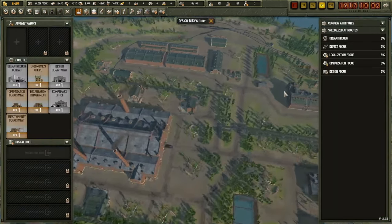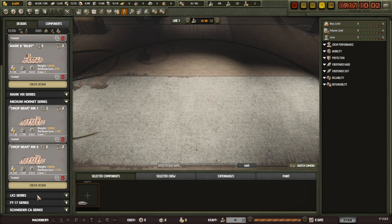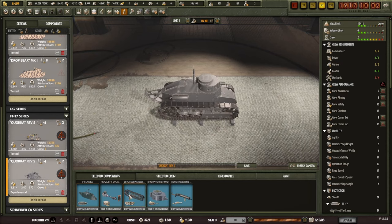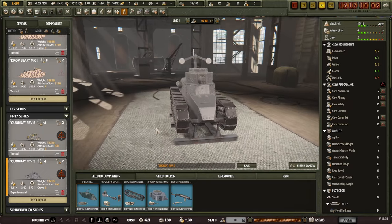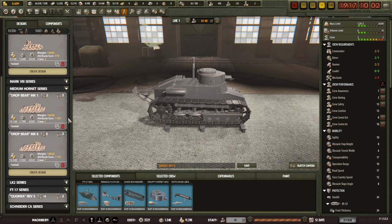Okay, so our latest Quokka is designed, the FT soft attack variant that we were working on. I'm not sure if we're ever going to sell this to anyone, but as you can see, it's got a machine gun instead of the anti-tank weapon there. So if we need soft attack and a well-armoured front in a light tank, this comes in at 12 tons. This will be the tank for it, but it's a very specialised role, so we might not ever use this design, but it's good to have it just in case.